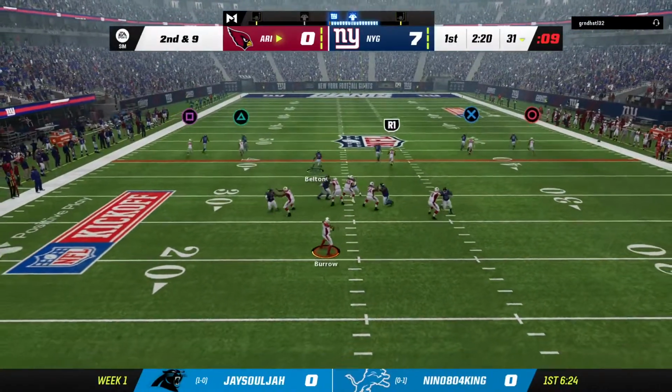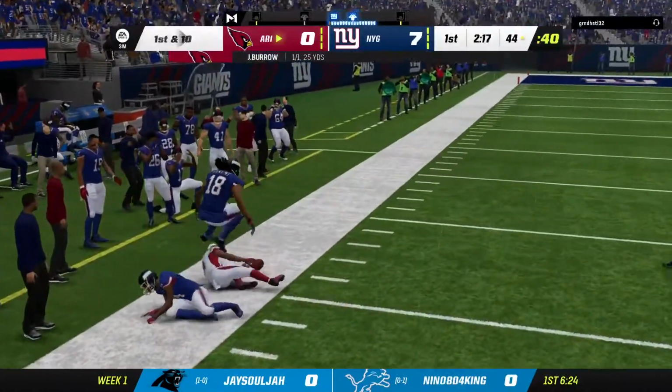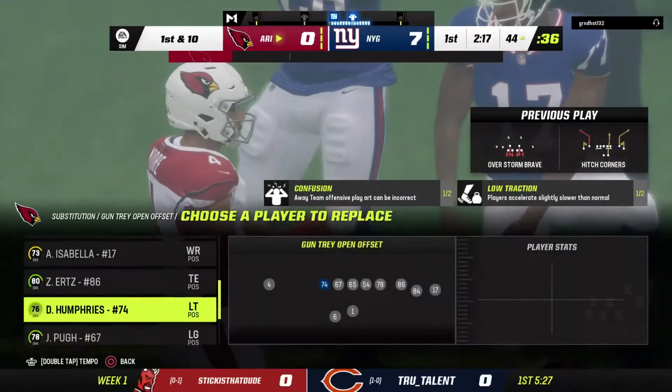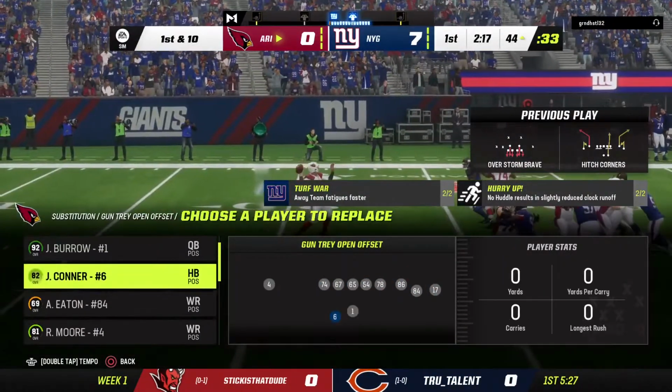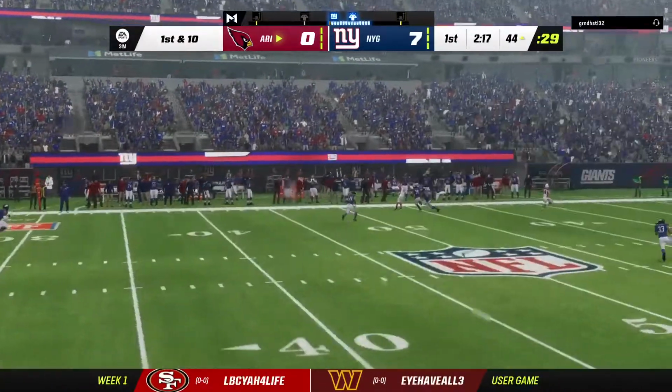Now Burrow. He'll get this complete to Rondale Moore. And he gets this to the other side of midfield across the 45 before going out. A first down there on a pickup of 25. Well, partner, that's the start that you want right there.